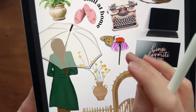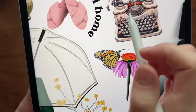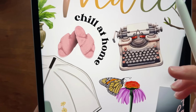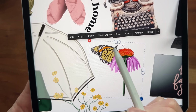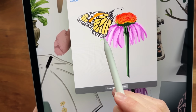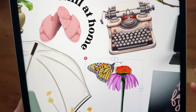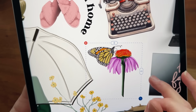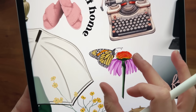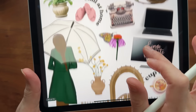We have this really cute flower and butterfly. I'm kind of obsessed with this butterfly. So you can also hit the image icon and click on it and then hit crop, and then you can do freehand, and you could actually just get this butterfly off of this flower if you wanted to and use it just by itself. I love it on the flower too, but I love it by itself as well. So that definitely gives you options. You can tweak these stickers to work for you.